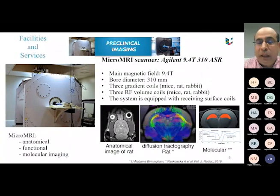So the micro-MRI system provides anatomical images, functional images, and molecular imaging data, as you can see in these images. The micro-MRI could also provide quantitative measurement of a specific molecule in the tissue, and this is thanks to its spectroscopic capability.